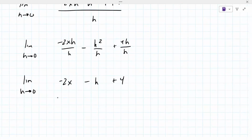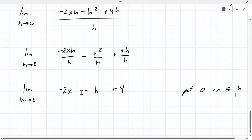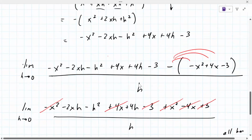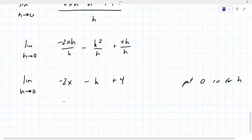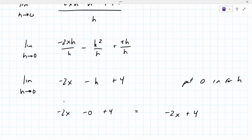So now we can talk about what this limit actually means. It means to put 0 in for h. And you might be saying, well, why didn't we do that from the beginning? Well, the issue is that h is on the bottom, and you're not allowed to divide by 0. That's why we couldn't put 0 in for h, but now we can. Now it's okay. But you're putting in for h, not x. So it's minus 2x minus 0 plus 4, which becomes minus 2x plus 4. And this is your final answer.